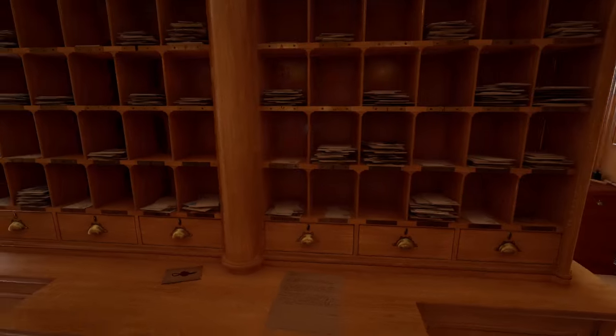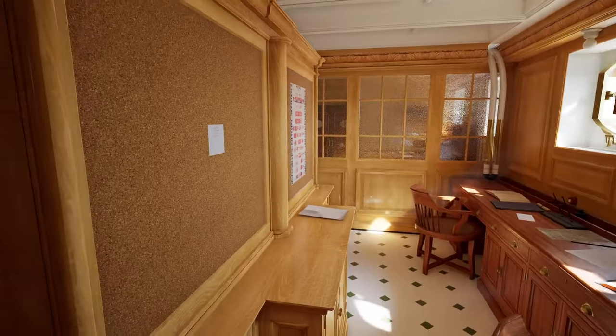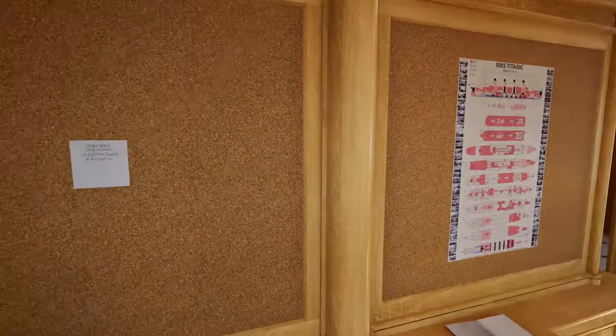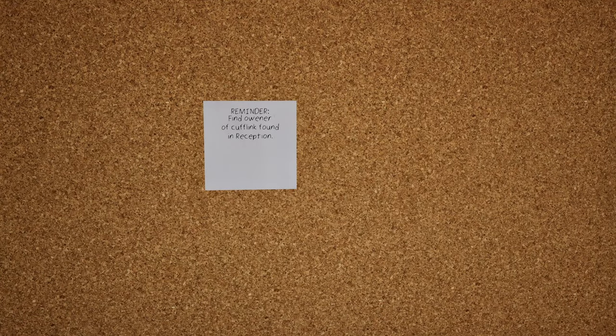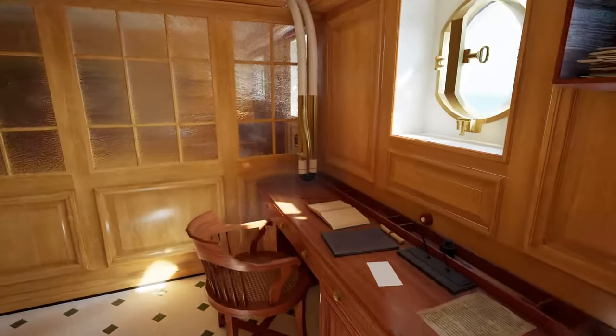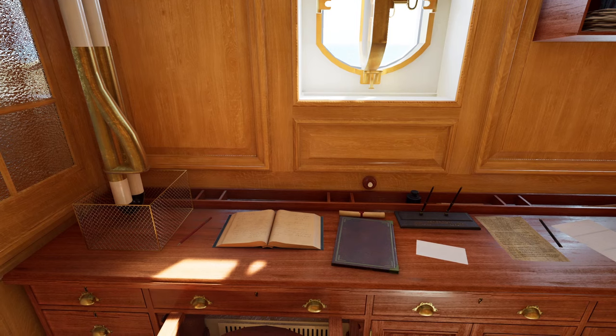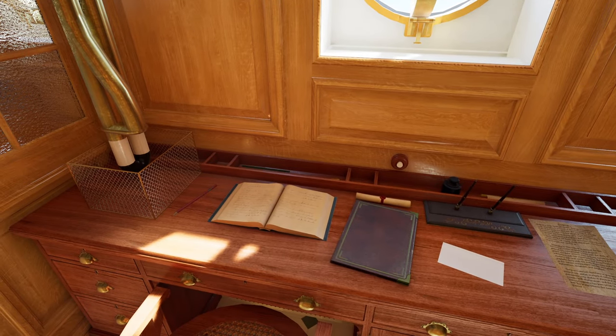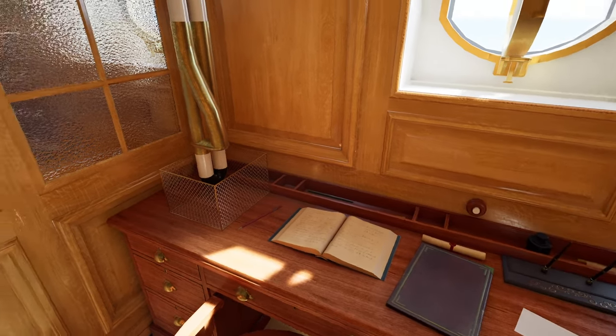On here, we have letters and pigeonholes. So the holes themselves, they would be called pigeonholes. A deck plan. And what does this say? Reminder. Find owner of cufflink found in reception. So a cork board, which you can pin notes on. If you need to send a message, you can send a message through here. It'll be written down. You will pay a few cents per word. I think something like 50 cents per word.